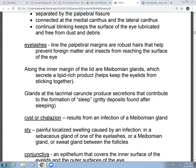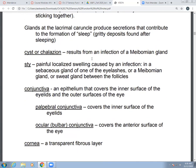So another term you need to know, and a lot of times, again, when you see these underlined terms, these are good matching questions. These cysts are chalazion. It results from an infection of that meibomian gland. A sty, if anybody's ever had a sty in their eye, it's painful swelling, and it's caused by an infection. All right, it could be in the sebaceous gland of one of your eyelashes, could be in the meibomian gland, could be in a sweat gland between the different follicles.